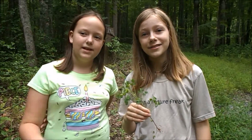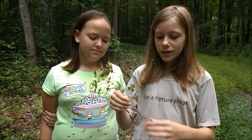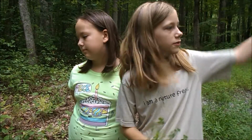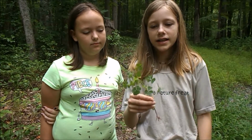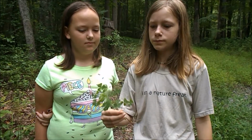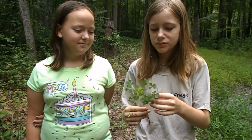Hey, I'm Annika. And I'm Juniper. And what we have here is a yellow wood sorrel. They're a really common plant, and the whole plant is edible. They can be found anywhere from your yard to the forest. They kind of taste sour, but the best tasting part is these little things right here. Mmm. No, I'm full. I've had a bunch.